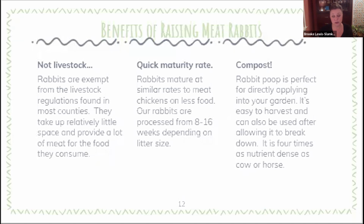There's quick maturity rates. We found that our rabbits mature approximately at the same rate as our meat birds. So they're processed between 8 and 16 weeks. I will say that ours are usually 12 to 16 because we leave the babies with the mom the first 8 weeks, but depending on the size of the litter. And then the rabbit poop is perfect for your garden. So it's kind of like a win-win-win situation for me with meat rabbits. We'll go to the next slide.